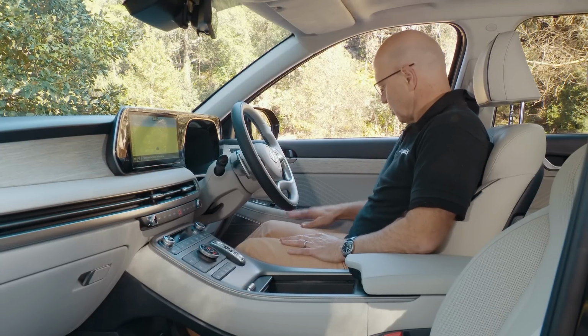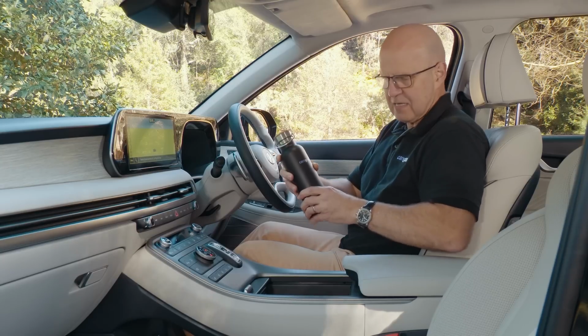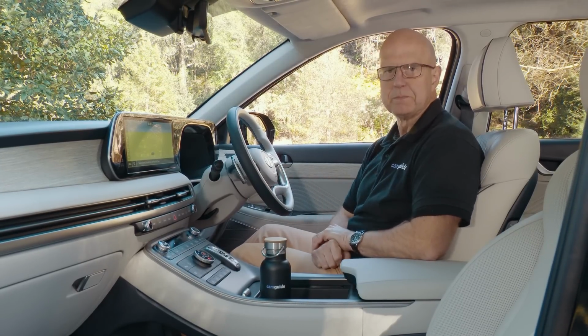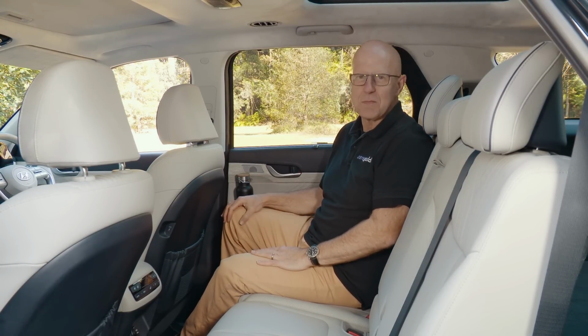So then you get to the doors, and there are big bins and a space sculpted out of it for bottles. And in this center console is a size adjustable cup holder, a pair of them. Here we are in the back. And when it comes to storage, again, there's any amount of it.